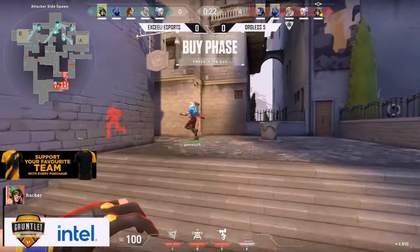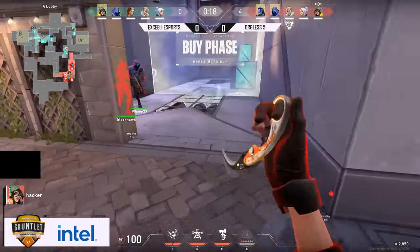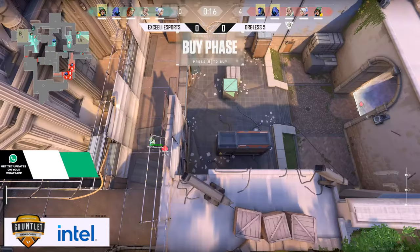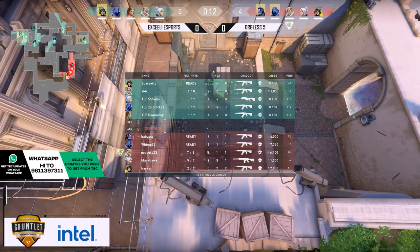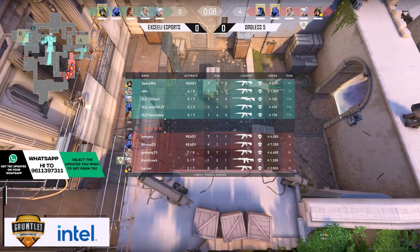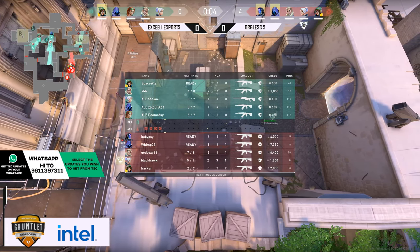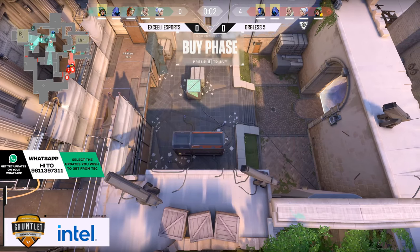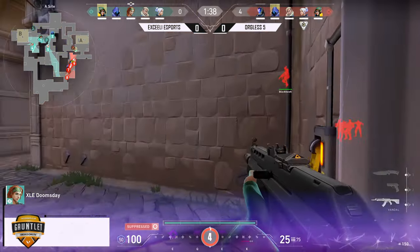Well, this is quite a start for ORGLESS5 and quite a disappointing start for Exceeli. Would have expected them to at least put up one round as soon as that buy round came in, but thanks to Wimp's heroics and his sneaky little maneuvers towards mid, he was able to clutch out a 1v3, which puts his team in a comfortable situation of 4-0.